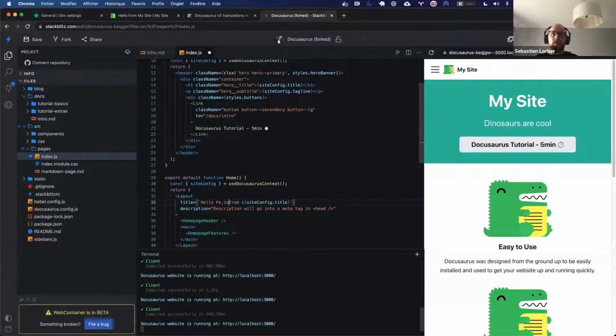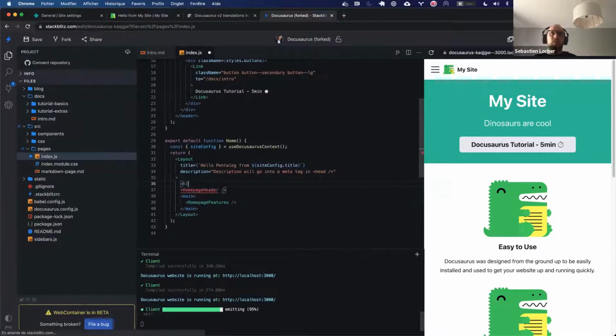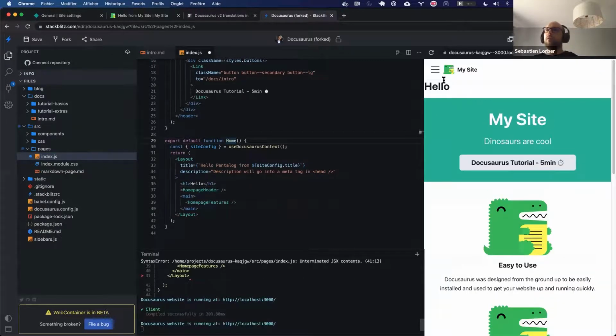Hello Pentalog from Docusaurus. Yeah, actually it's not in the layout, it's the metadata page title. So I chose the wrong item. So I'm going to add a header here. Hello, H1. So this is a React component, and you can see here it appears here. So it's not a good looking home page, but at least it shows that you can customize and do whatever you want in your home page.